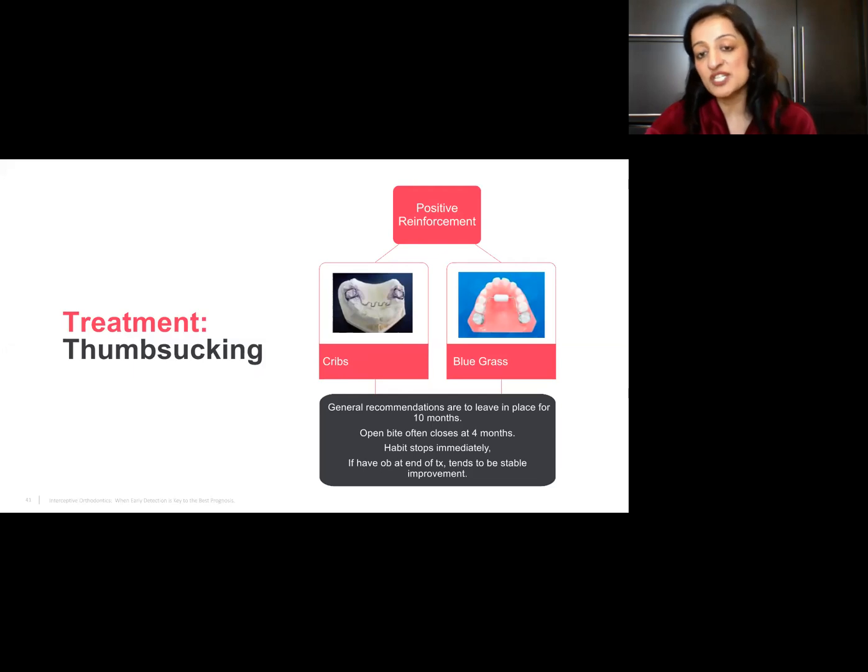I personally use the crib and like to say that I see a lot of success with it. General recommendations are to leave it in place for 10 months. Often the habit will be gone the day you put it in, so it's pretty awesome most of the time. Like in the high 90%, the habit is just gone.